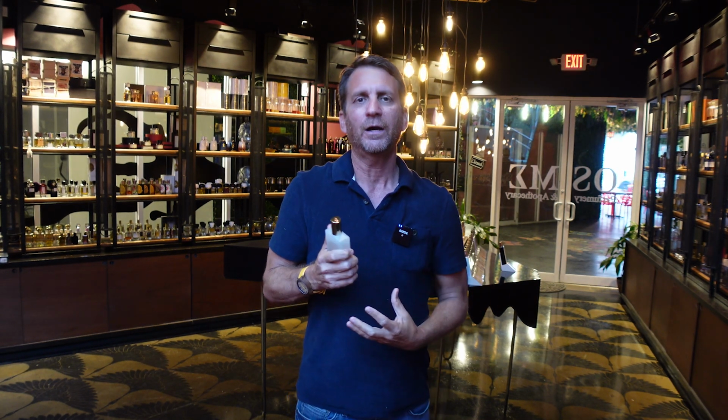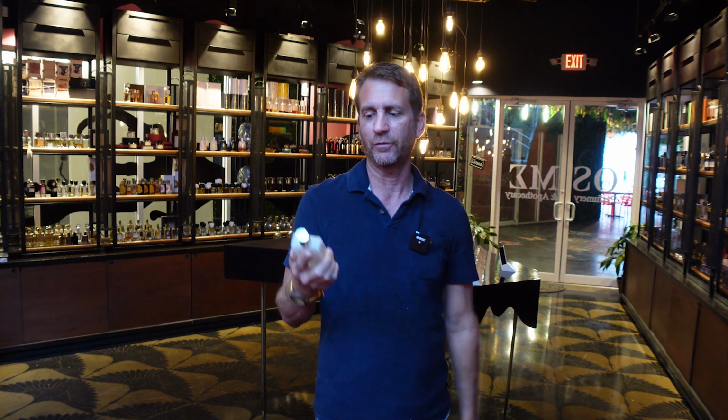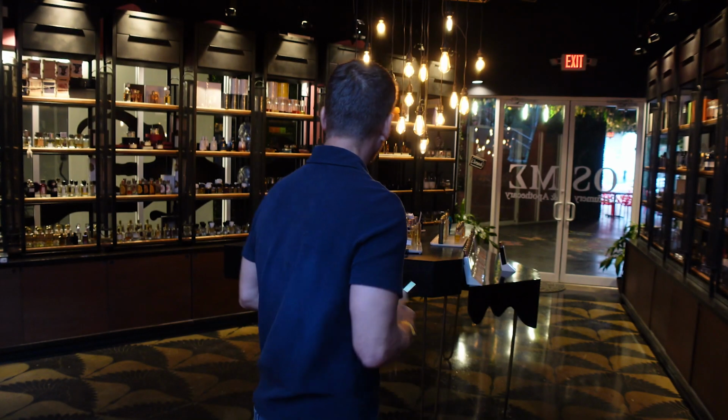It's one of these fragrances that does that because it sits so well in the skin because it smells, again, like skin. So it's got a tremendous, I think, sensual aspect to it. I think of the 5 that I talked about today, this is the sexiest of the 5. So try Flam from Memo Paris.